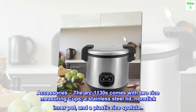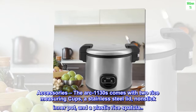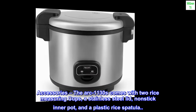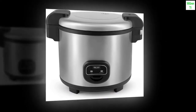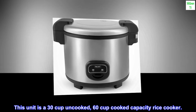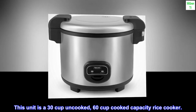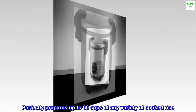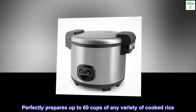Accessories. The ARC 1130s comes with 2 rice measuring cups, a stainless steel lid, non-stick inner pot, and a plastic rice spatula. Rice doubles in volume when cooked. This unit is a 30-cup uncooked, 60-cup cooked capacity rice cooker. Perfectly prepares up to 60 cups of any variety of cooked rice.